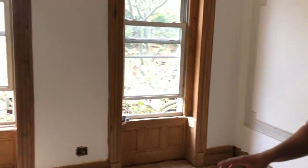A lot has been done in our place over the last couple of weeks, so we wanted to take you inside and give you an update. So we're here in the front bedroom right now, and we're really excited because this is one of the first looks we're getting at the recently sanded flooring.